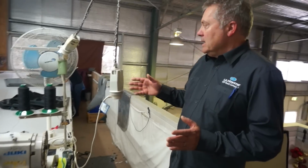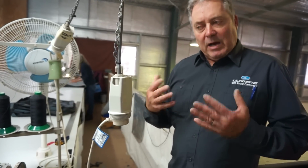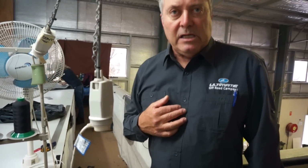A lot of our canvas products here are all digitised, and basically that means that our patterns go to one of our partner companies, and they use a computer cutting plotting machine that cuts all of our patterns exactly the same way every time, and that really helps us to be able to standardise the high quality of Ultimates that you'll come to expect from us.